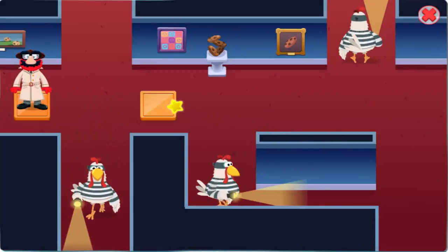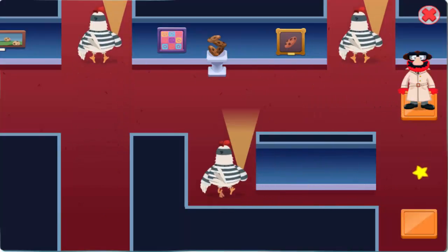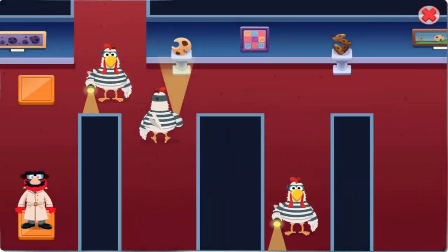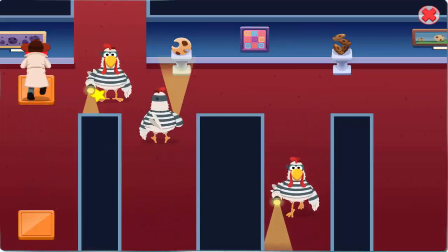Chickens? Oh, we must be near. Let's get to the next. Yes! Oh, even more wicked chickens. We're almost there. Let's keep going.